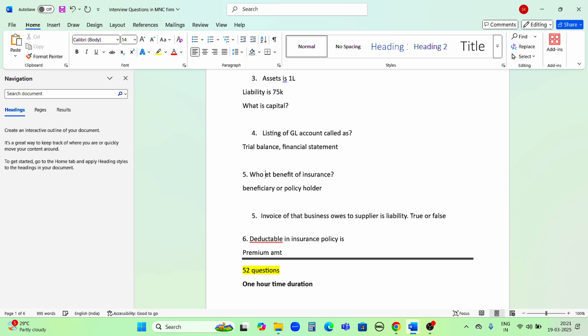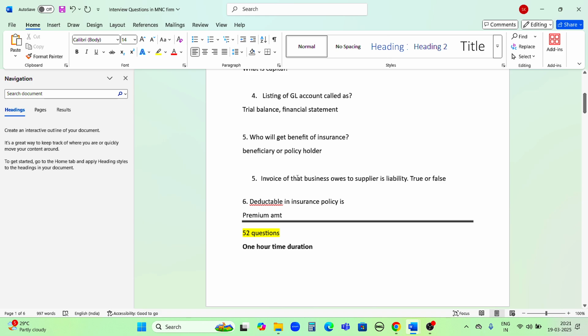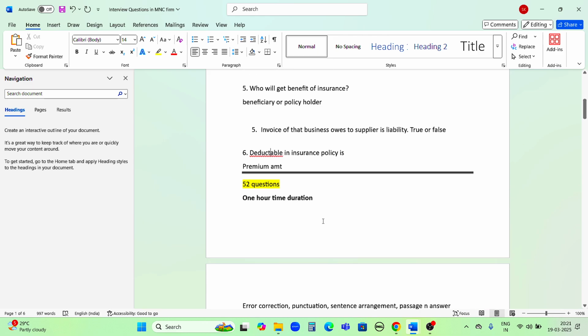Is it beneficiary or a policy holder? An invoice of the business that owes to a supplier is a liability. True or false? Deductible in an insurance policy is dash premium amount.